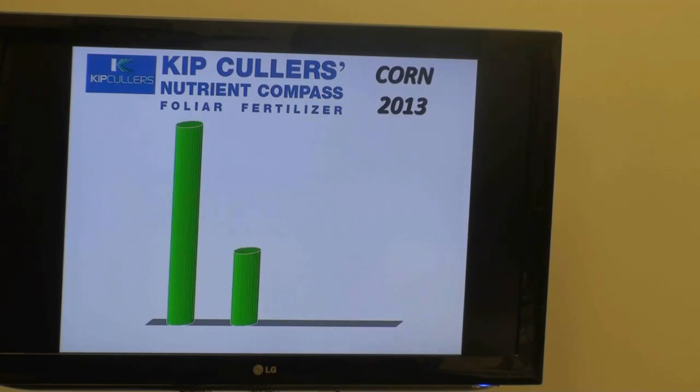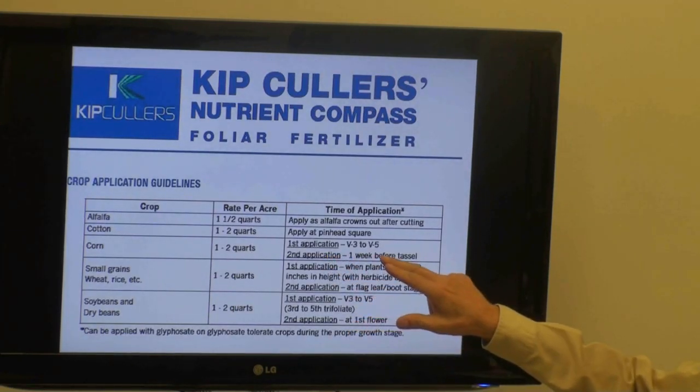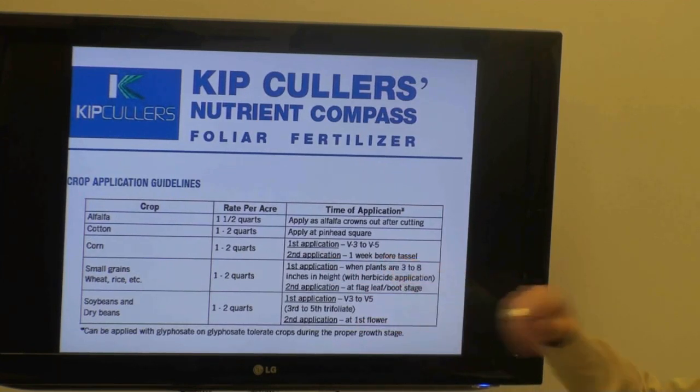Why don't you put it in with your V8? Do you guys know why? What's that? Why don't you put it on with your V8 treatment? Well, if you have a V8 treatment, yeah. If you're going to go in a second time, you definitely would want to put it in there. That would be the place to do it.